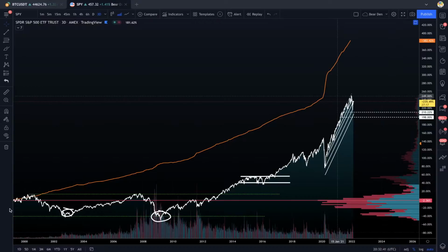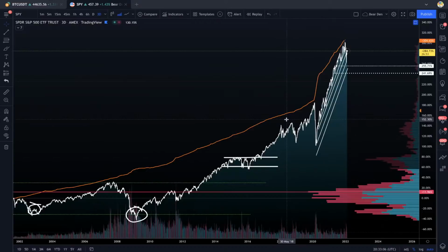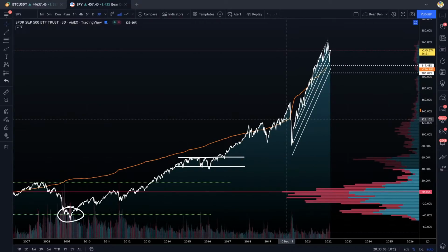So here, the orange line represents the printing by the Federal Reserve, and the white line is the growth of the S&P 500. I think even a kindergartner would be able to see this and say, hey, look, there is a correlation. Is there causation? It's a great question, because they don't always equal each other. Just because they're printing more money, does that mean the assets are going to go up? Well, yes.